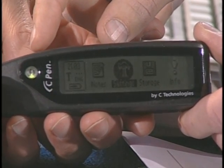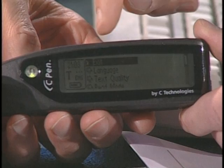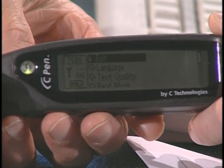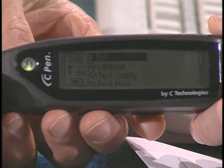Exactly. You Swedish guys know how to make cell phones very well, actually. And here there are different settings. If you want to read English or Swedish text, just pick that up. All right, so I can set it up. Now, what do I do with this thing?